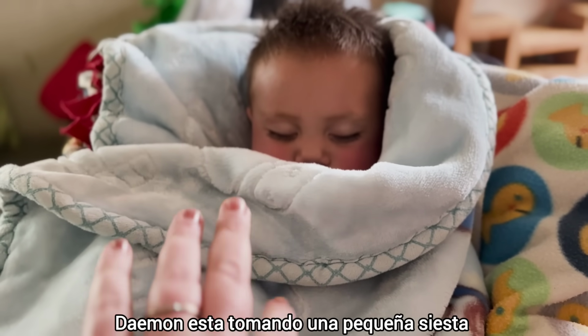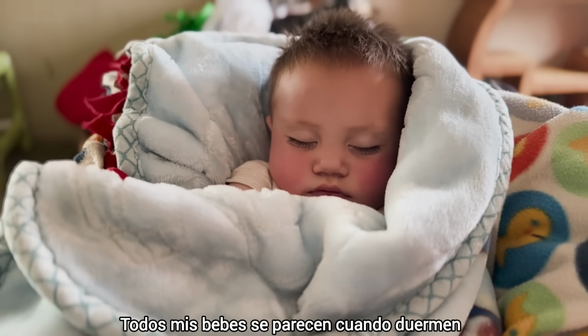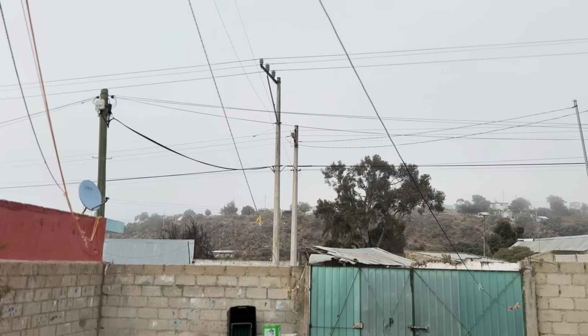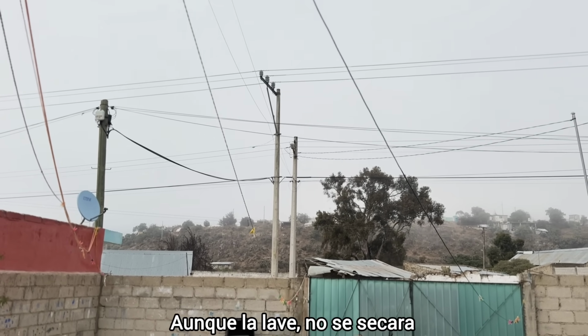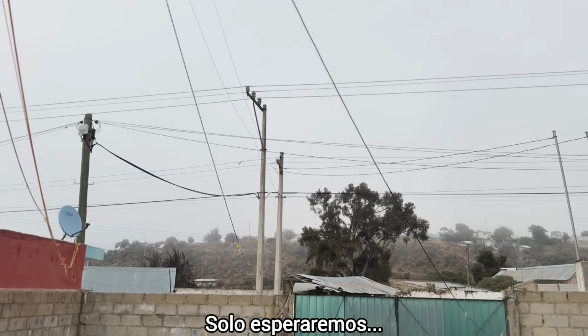Damon's taking a little nappy nap. How cute he is when he sleeps. All my babies look the same when they sleep. I was kind of hoping to do a little bit of laundry, but as you can see, the weather's not getting any better. So even if I wash it, it's not going to dry. And then it'll smell funky. So we're going to wait. We're just going to wait.